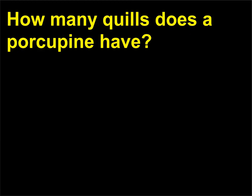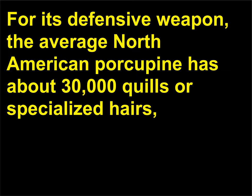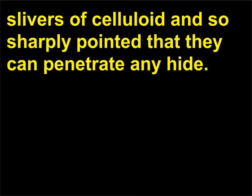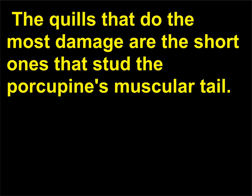How many quills does a porcupine have? For its defensive weapon, the average North American porcupine has about 30,000 quills or specialized hairs. Comparable in hardness and flexibility to slivers of celluloid and so sharply pointed that they can penetrate any hide. The quills that do the most damage are the short ones that stud the porcupine's muscular tail.